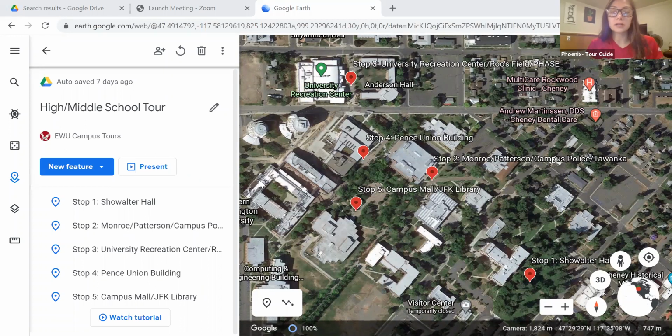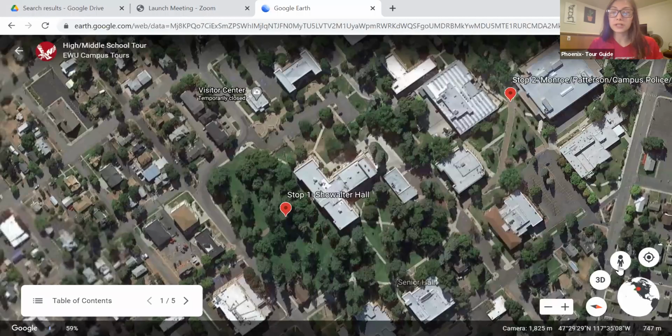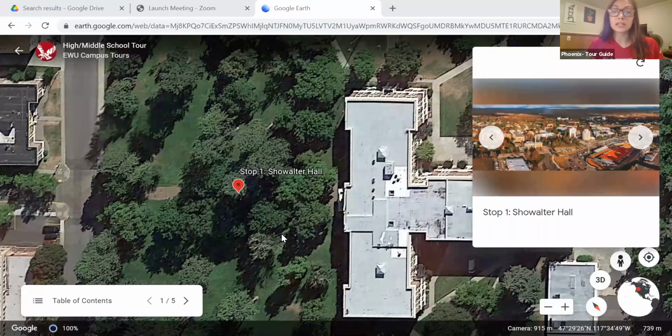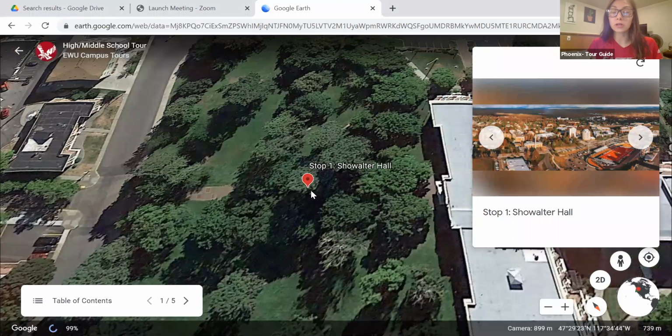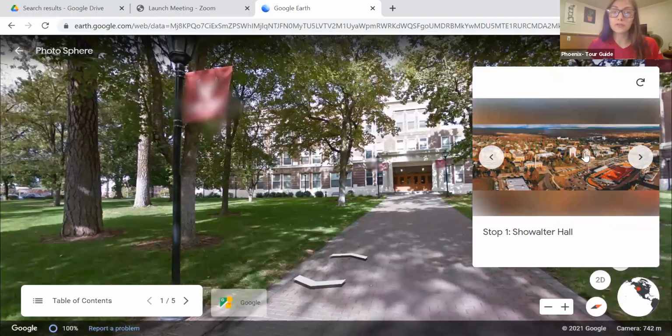I'm not going to be presenting you guys the whole campus, just a little bit of the special highlights that we have to offer. So as we go ahead and get started with our first stop here in Showalter Hall, which is a pretty significant area of our campus. But before I talk about the building itself, I will also present photos to go along with each stop. So that is Showalter Hall. And beginning with our first photo here is just an overshot view of our campus.